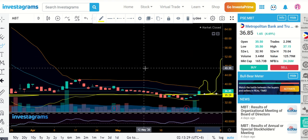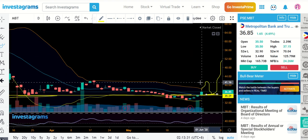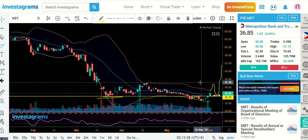So you'd always see me draw this image. Normally, once we have a breakout play, and soon I feel that there is going to be a breakout play for this stock, especially because most of the banks are already moving upwards, and MBT is one of the more stable banks in the country. So I feel that it's starting to wake up.